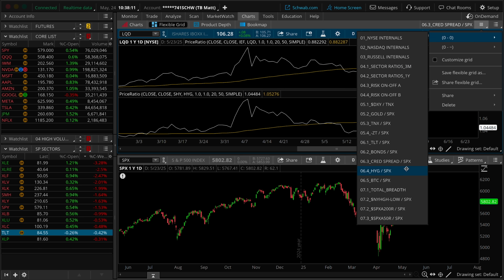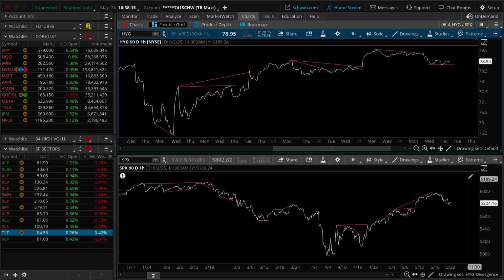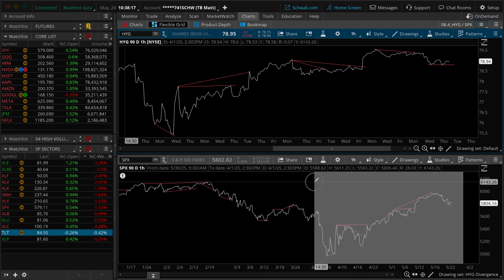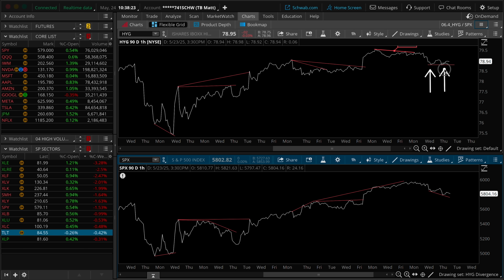As we move into HYG in isolation, this is your ding, ding, ding, winner, winner, chicken dinner. What do we see out of this? And keep in mind that the HYG has been correct, basically, in forecasting this pullback for a while now. Notice the neutral divergence. You have an equal low out of the junk bonds on the Friday session versus equities, of course, making that lower low.